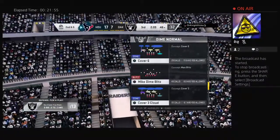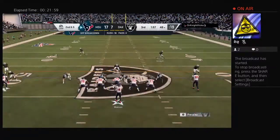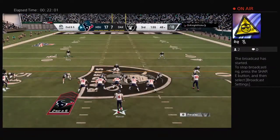2nd and 5 at their 48-yard line. Set. 19. Let's go, D. Let's go.